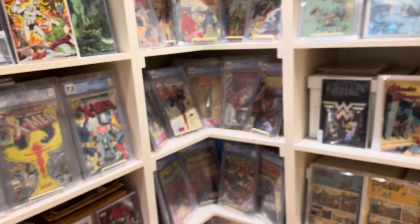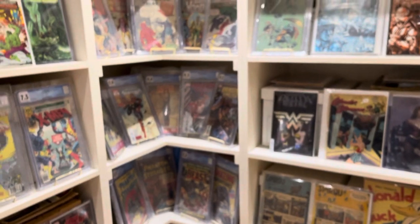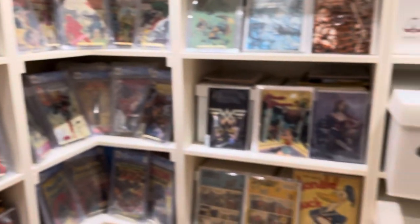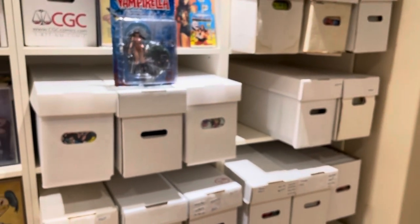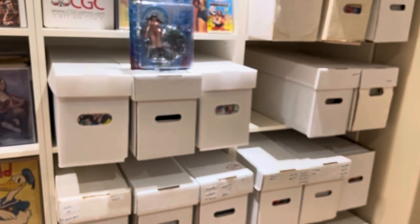I have so many, behind these slabs, there's more boxes of comics. So you can see a whole bunch of comics that I have to go through. There is a lot of comics that I can show. So this is just one. And you can see that took like 30 minutes just to show one long box. So just imagine doing all these.